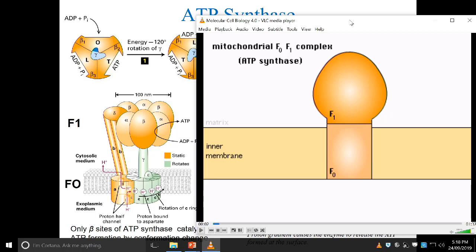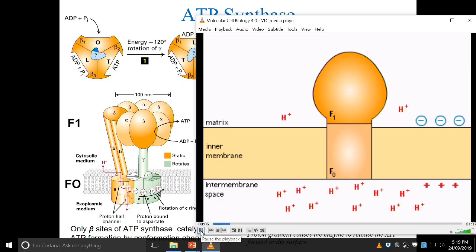Please note this area here is in the matrix. You're generating ATP in the mitochondrial matrix as protons come through, which is what this animation is you're seeing here. Let's watch it. There's all those protons. Intermembrane space, what are they coming through? The water wheel. Every time you turn, you make an ATP.